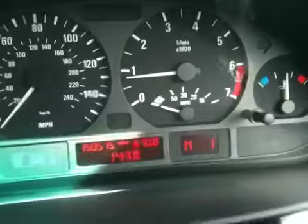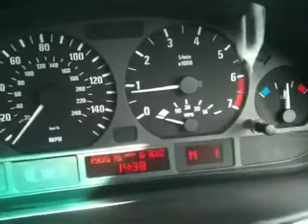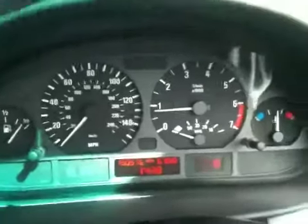And if we just push this a little bit like this, you can see that that now changes to manual mode, and you can go up through the gears and down them as well. So you can drive this in manual or automatic. You've got electric windows as well. And even though it's only a three door, you've got electric windows in the back. And I'll show you how those work, because they're really cool.